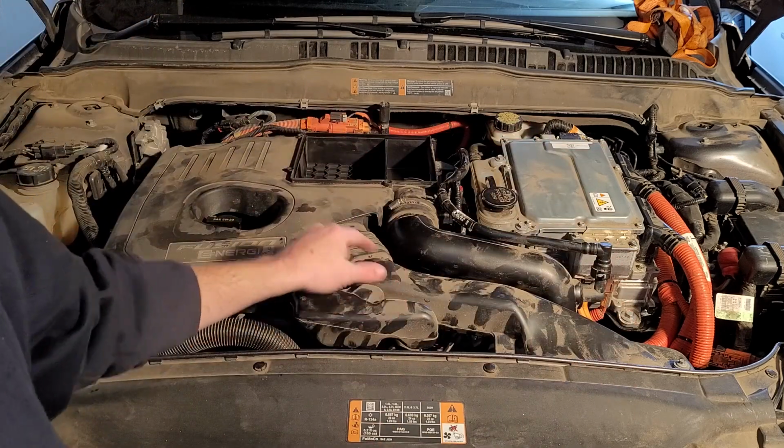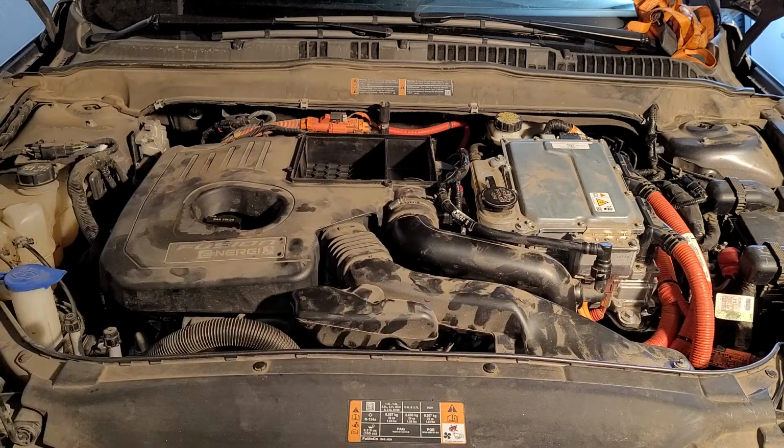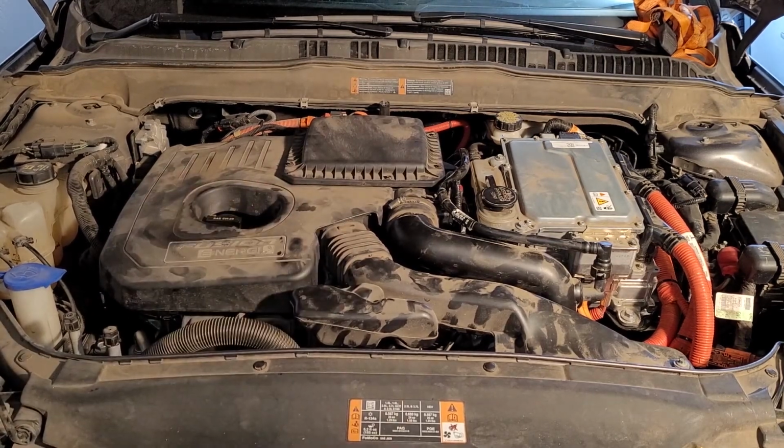Then you put on this hose, put it in here, set it down in there, put those two 7mm bolts in. All right, now let's just put the air filter in. And there we go, easy peasy. We are almost done. If you're still hanging with me, thank you. All right, let's fill some fluids, starting with the transmission fluid.